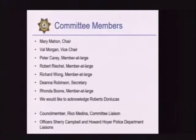So first I would like to introduce the members. First of all, we have Val Morgan, who is our vice chair. Next, we have Peter Carey, our member at large. We have Robert Reichel, Richard Wong. Deanna Robinson is unable to attend this evening. And the last one, our newest member, is Rhonda Boone.